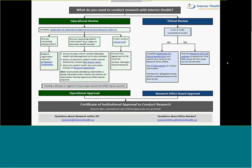Here are the two key approval processes that one needs to go through if they're going to conduct research within Interior Health. Most people, I think, are familiar with ethical review, so submitting an REB application, and the second is operational review. We've had at least one good presentation on REB review so far, REB 101 this research week. If you do have questions about that process, I'm not going to be going into that in any detail, but you can look up the presentation as a recorded WebEx when it's released next week.